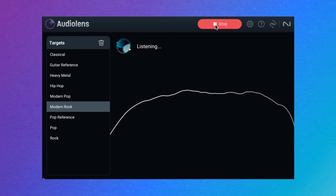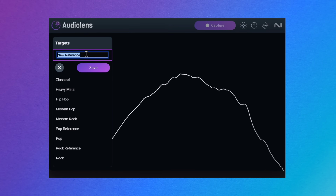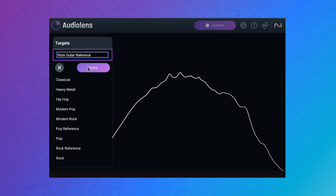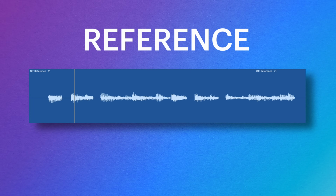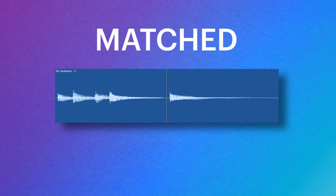Longtime users of the Elements plugins may not be aware that these actually seamlessly integrate with Audio Lens, a free desktop application that makes referencing other tracks easy. Before you start grabbing EQs and effects and spend ages searching for that sound, load up Audio Lens, capture the target profile of the track you love, so an isolated vocal or guitar intro works great here, name it, then go back to your Elements plugin and load up that profile. Instantly you have a match for the tone of your reference that you can lay onto your track. It's that easy.